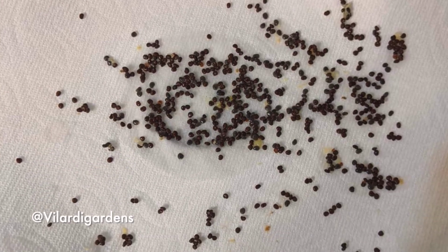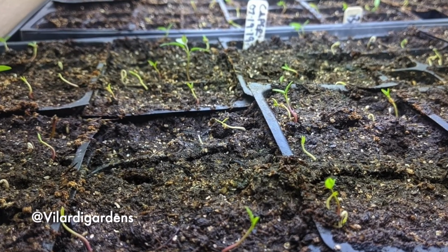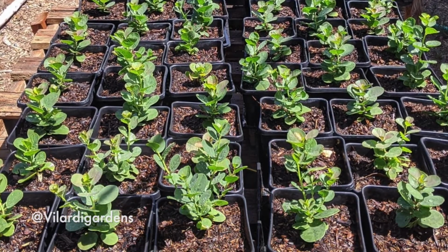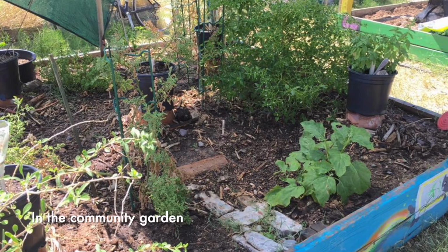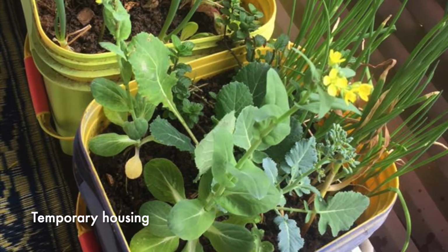With long germination times and very particular environmental needs, growing your own can take a lot of patience and expertise, neither of which I have. Luckily, I have a friend who does, and she gifted me with a 1-year-old plant. Since I've had it, it has been through a lot. It started out in the community garden, and then when that closed down, it was in a pot on the balcony of my apartment.